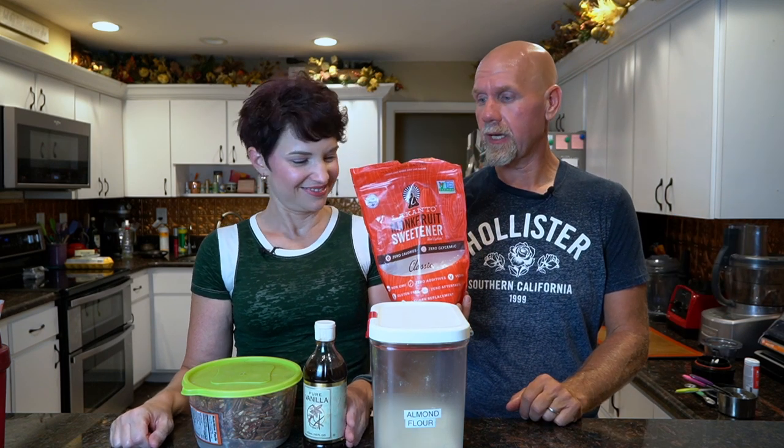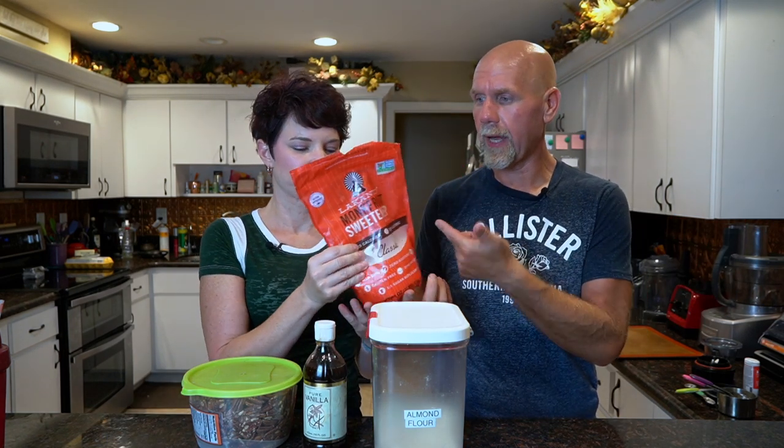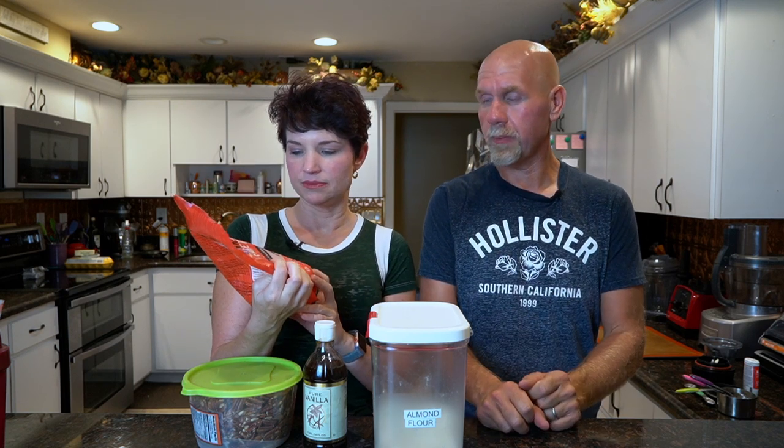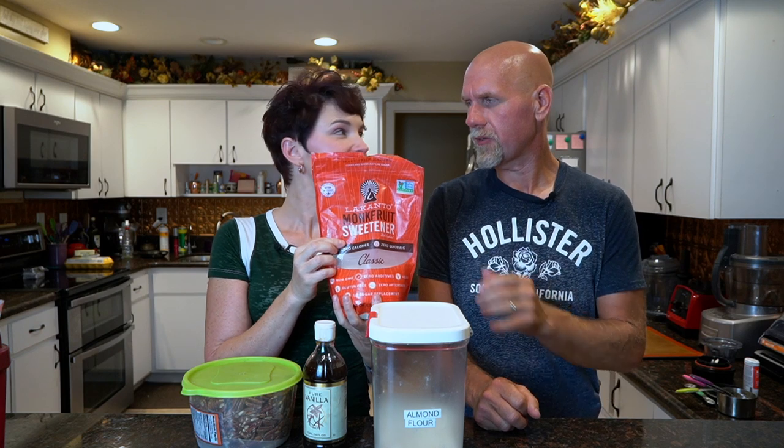Finally, you're going to need some Lakanto. Yay. Or you can use erythritol. I just like the Lakanto better. And this isn't the brown sugar blend. No, this is not the brown sugar blend, but you can use the brown sugar blend. It'll just give you a slightly different flavor.